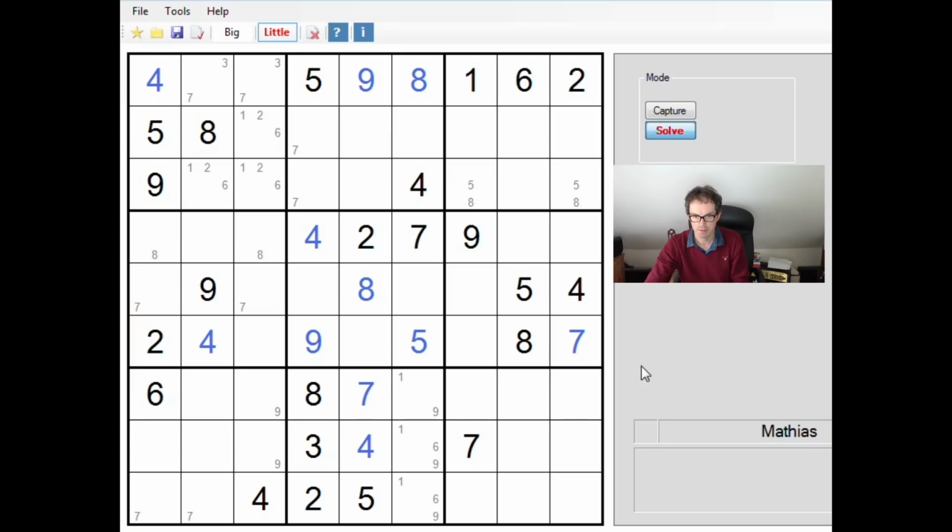And what can we do now? We've got quite a lot of densely filled columns here, so let's have a look at this one. We need 2 and 3. Bother. But I'm very tempted to pencil mark that in, I have to say, because that's such a powerful restriction.